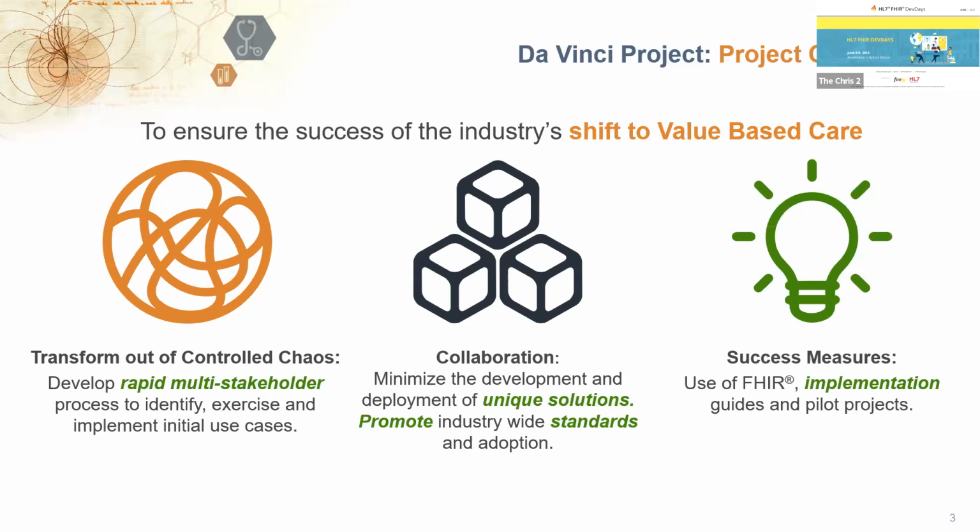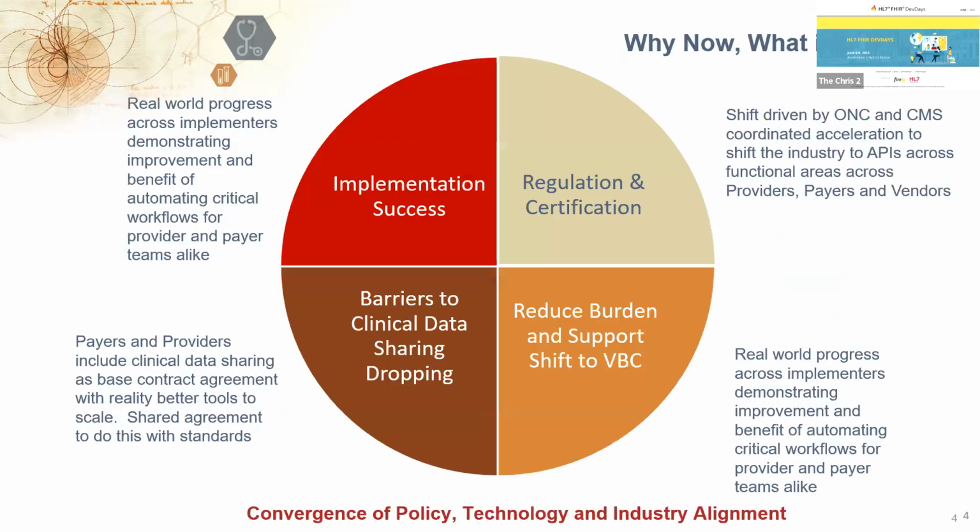And last but not least, the vendors that provide support. So those were the key stakeholders that we knew needed to work together and collaborate. And then how do we make sure we're having real success in this? And that's with implementation guides, pilot projects, and now doing some things in production.